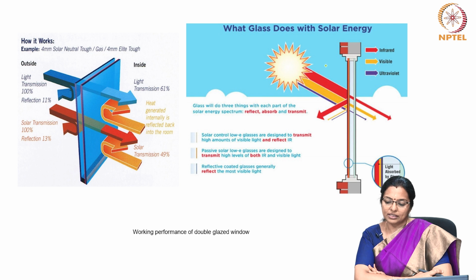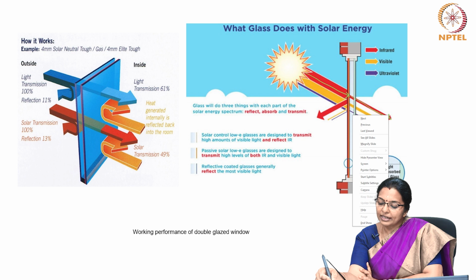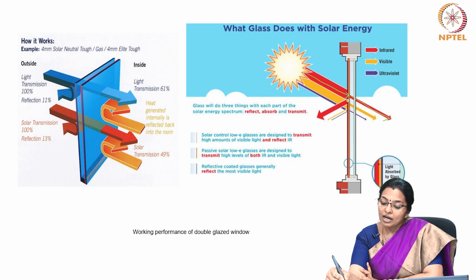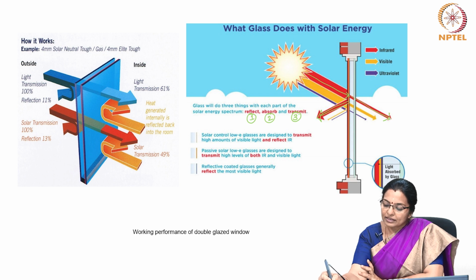So, what does glass do with solar energy? When light strikes the glass, when we have double glazing, a part of infrared radiation is transmitted inside, but a major part of infrared radiation is reflected. So, glass does primarily three things: it reflects, it absorbs, and it transmits. So, part of it is transmitted, a part of it is absorbed, and a part of it is reflected. Similarly, for visible and ultraviolet light.